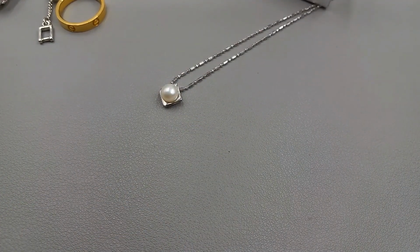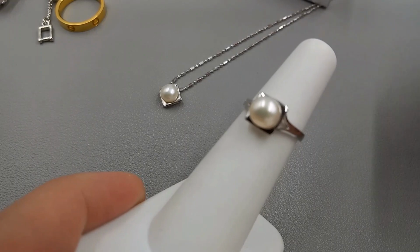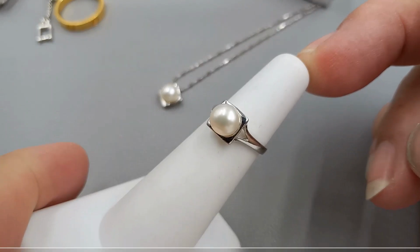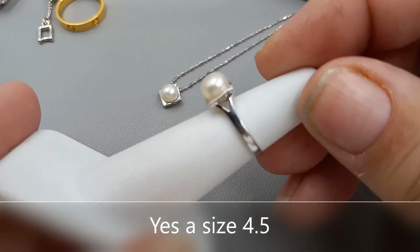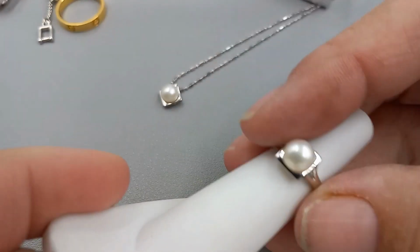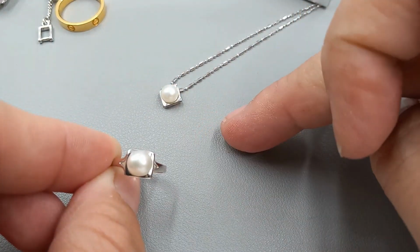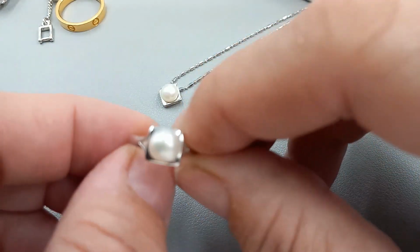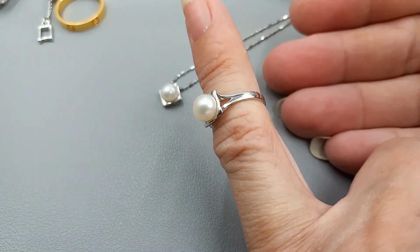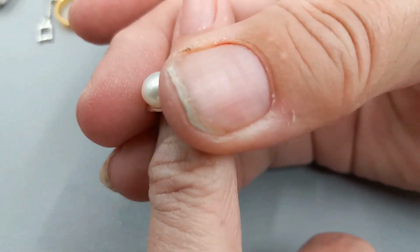All right, then we got the matching ring. Okay, so the reason why I'm not selling them as a set is because this ring is a size 4.5. You heard it right, a size 4.5. Pretty small. I think it's going to be kind of hard to find someone that loves it, but it is 14 karat gold. It is marked and tested. Same design, same manufacturer, marked with an FG, 14K. It's absolutely beautiful. That's as far as I can get it on, but it is a size 4.5. We can do $100 on it.